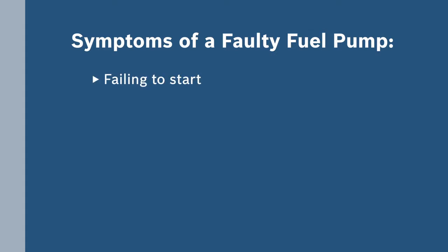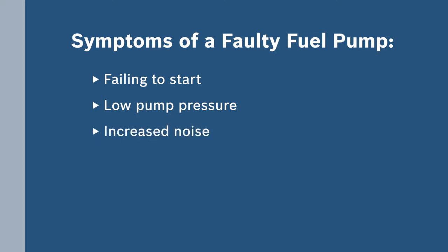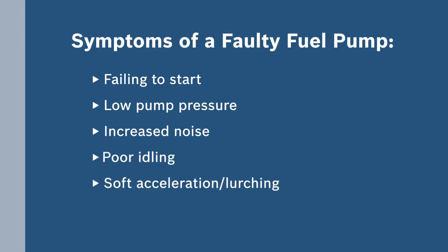A vehicle failing to start can be a major symptom of a bad fuel pump. Other symptoms include low pump pressure, resulting in performance issues at higher speeds, increased noise due to contamination and wear, poor idling, and soft acceleration and lurching, or quick uncontrolled moving.